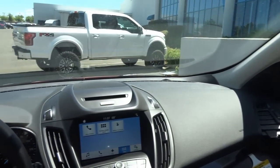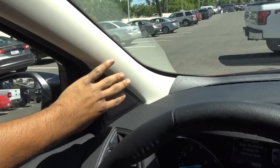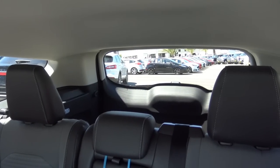Now, visibility is okay in the Escape, but it's certainly not the best in the compact crossover class. You have really wide bases right here with the A-pillars. And then when you get to the rear of the vehicle, it's a little hard to see out of the rear, but at least most Escapes will come with a rear view camera.